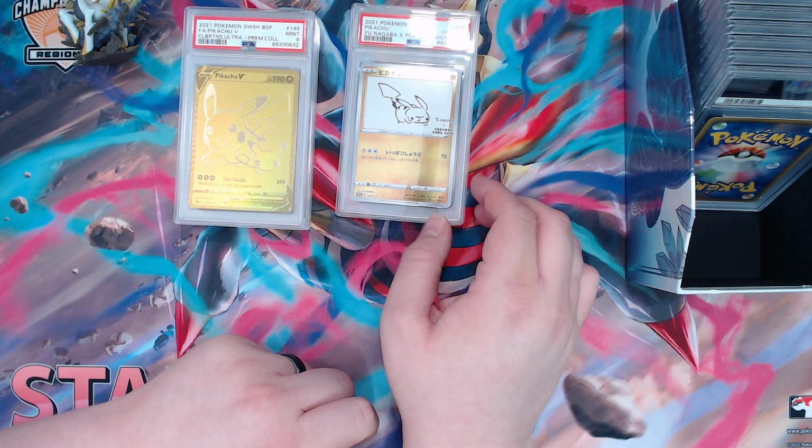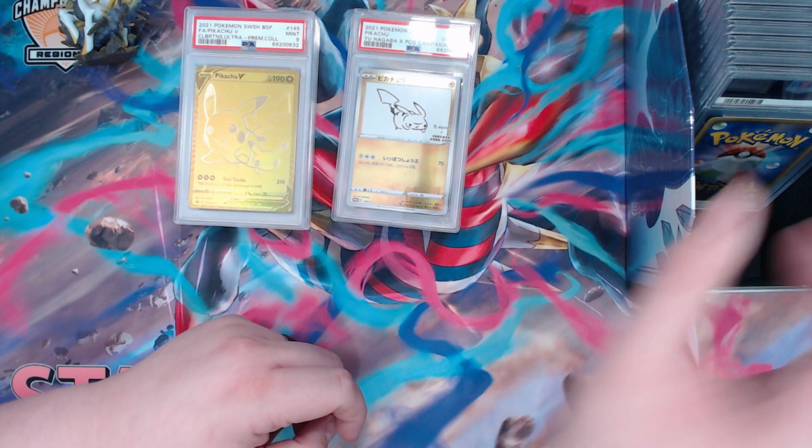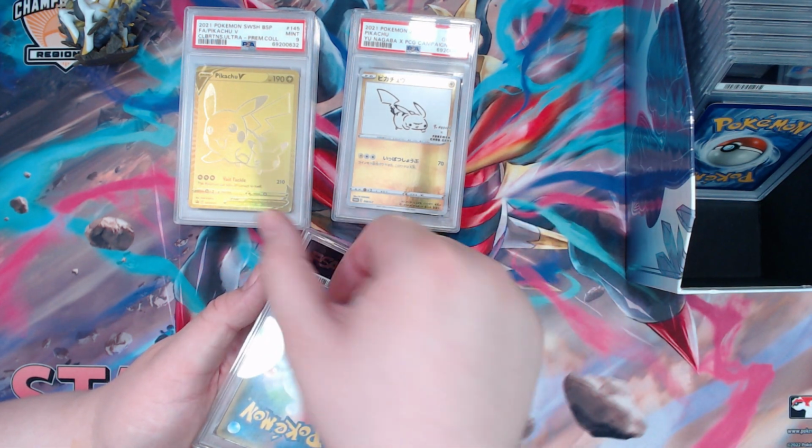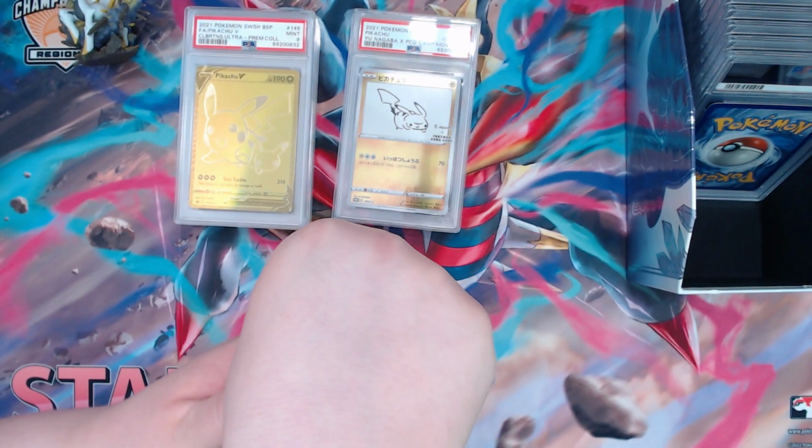Watch all of them be 10s. That would be really cool. Because if that got a 10, and that was the one that I felt like was the worst of them all. Okay, so let's do the next Japanese card.